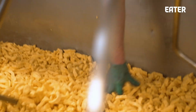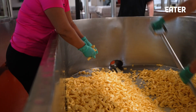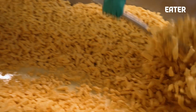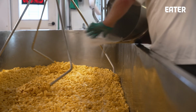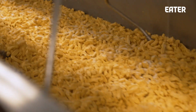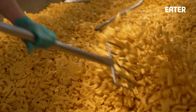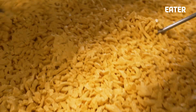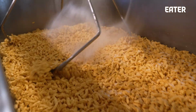So I'm just breaking up. Sometimes there's some big lumps that stuck together so that when you salt it, the salt can hit all surfaces. The salt will preserve the cheese. It slows the starter culture down, prevents it from getting too acidic. Without salt, pretty bland. So this is a little bit over half of the salt that we'll put on, then I'll put another bucket on.